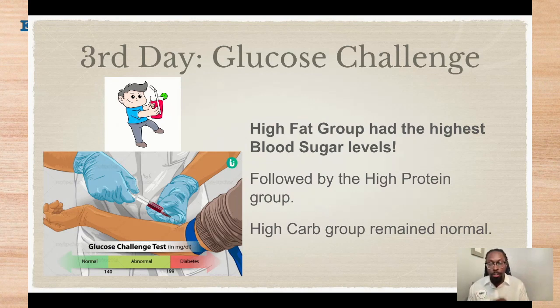So all three groups did this challenge on the third day, and it was the high fat group that had the highest blood sugar level, not the high carb group. The high carb group was actually normal. Again, understanding they're not diabetic, but you can see how if we continually eat diets that are higher in fat, eventually your system gives in, and your insulin gets tired of being rejected, right? Your pancreas gives up and you become diabetic. It's a high fat diet that can induce insulin resistance.